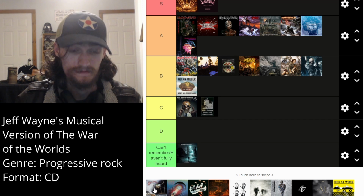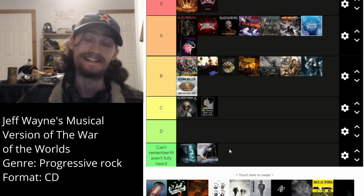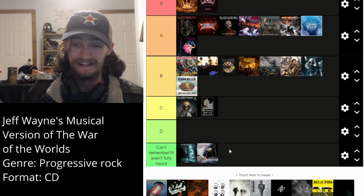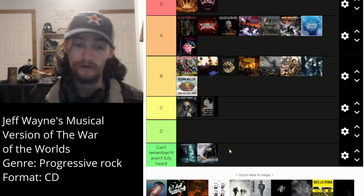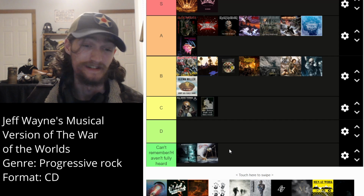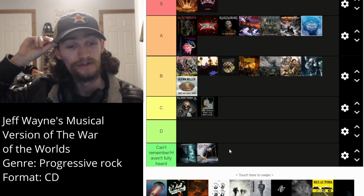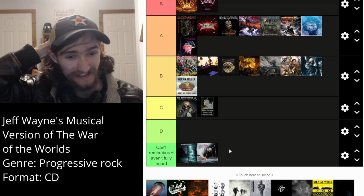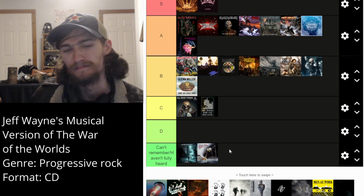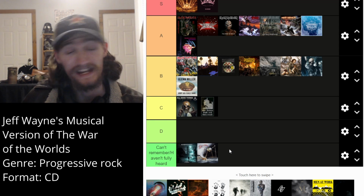Next up, War of the Worlds musical, Jeff Wayne, I think it is. Another one I can't remember. It's good. I remember it's good, but I can't really remember it to rank it. I only just remembered that I actually have it, because a friend of mine was talking about it the other day. It's fun, it's kind of silly. I would recommend it. I do need to go listen to it again, but not my kind of thing anymore. I'm not big into musicals, and again, I can't remember it, so I can't rank it.